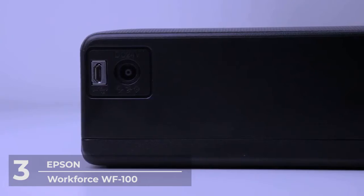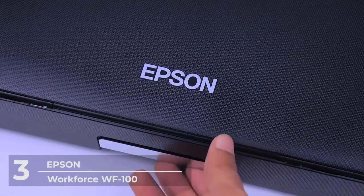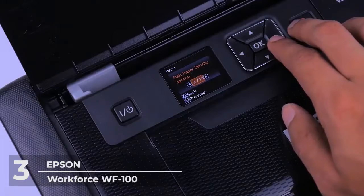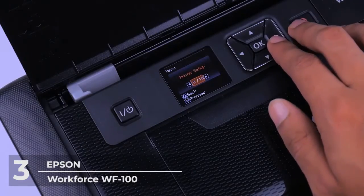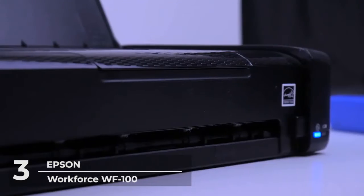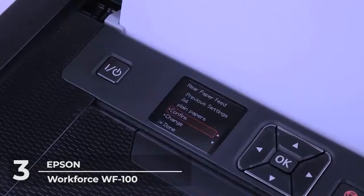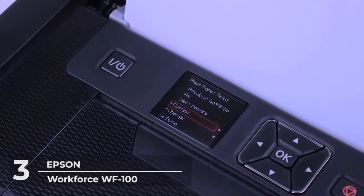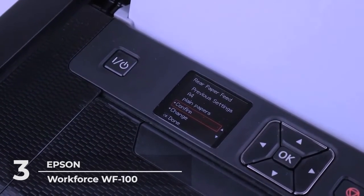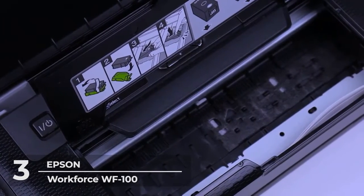Offering built-in wireless connectivity plus Wi-Fi Direct, you can print invoices, contracts, and more from your iPad, iPhone, tablet, smartphone, or laptop. Designed for professionals on the go, the portable WF100 houses a built-in battery that charges via USB or AC adapter. Both are included. The automatic power-off feature saves battery life, and the 1.4 inch LCD offers simple wireless setup and operation.